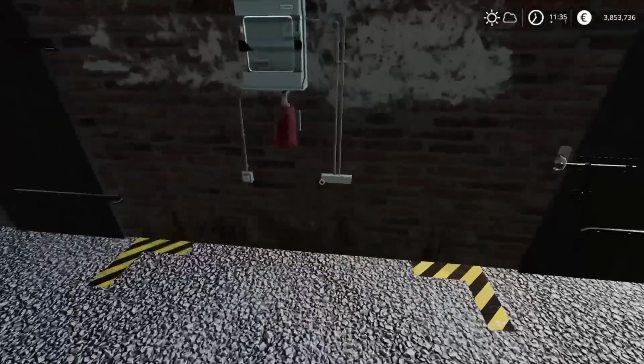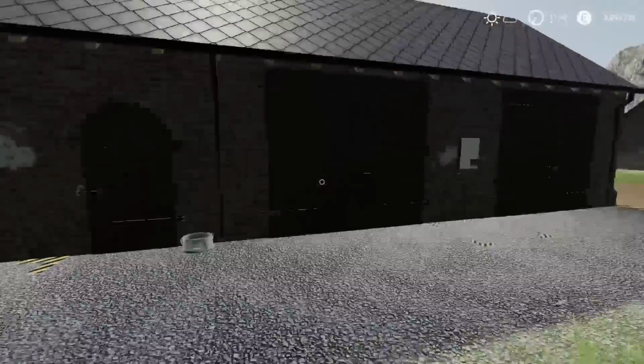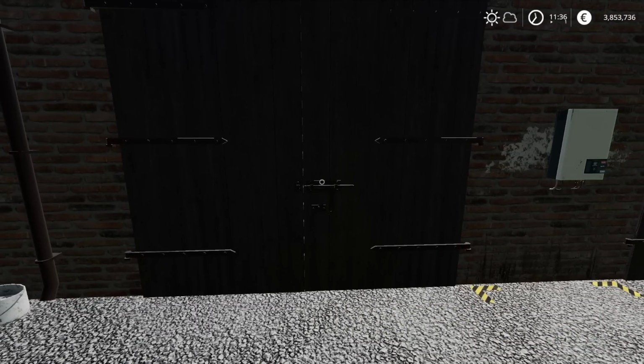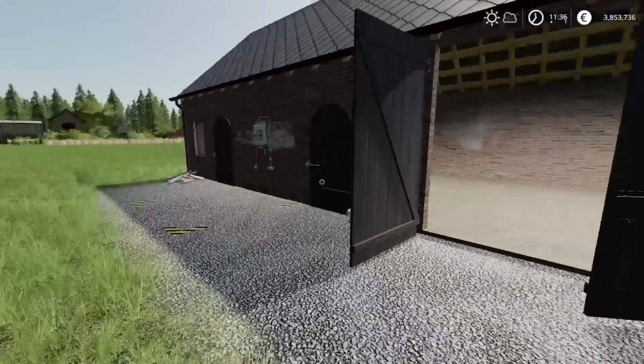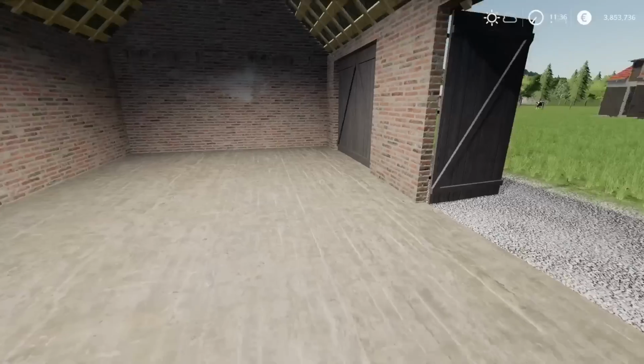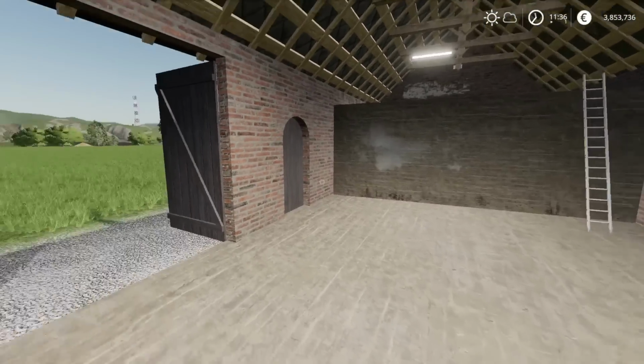What's quite nice about these ones as well, this is actually where you buy and sell them from. Buy, sell, load or unload is done from this point just here, but this can be used as a shelter barn anyway, he says. So they'll use the front section and the bit underneath there. This whole bit here can be for parking, putting straw in, bales, whatever you want to do, feed.